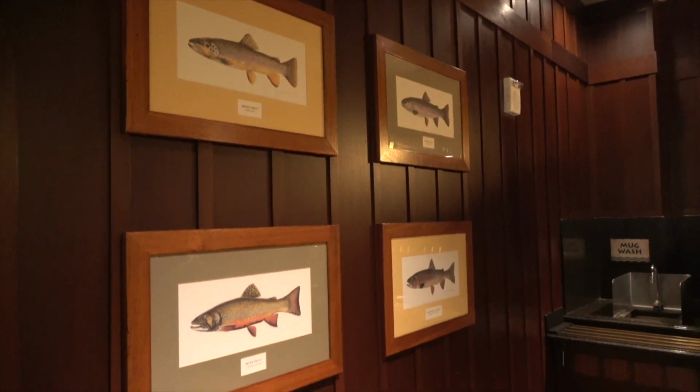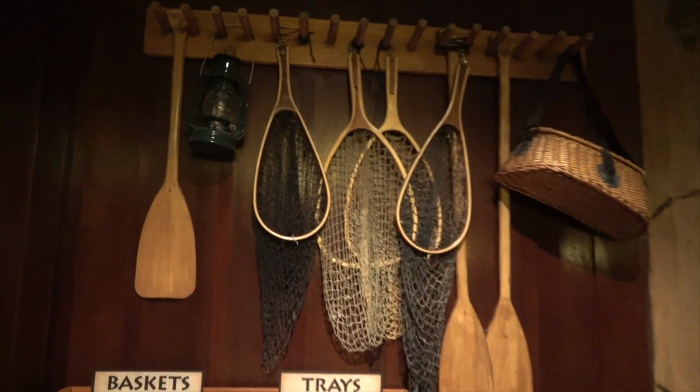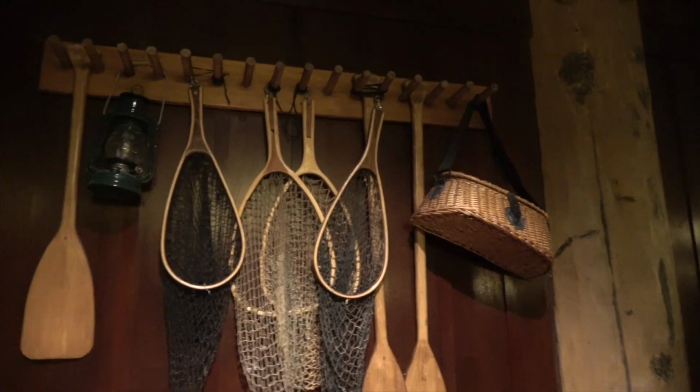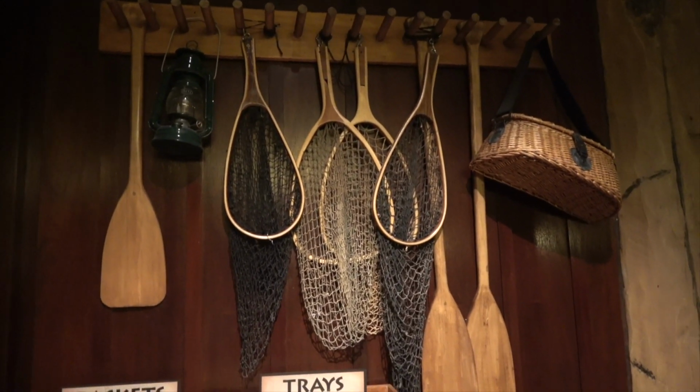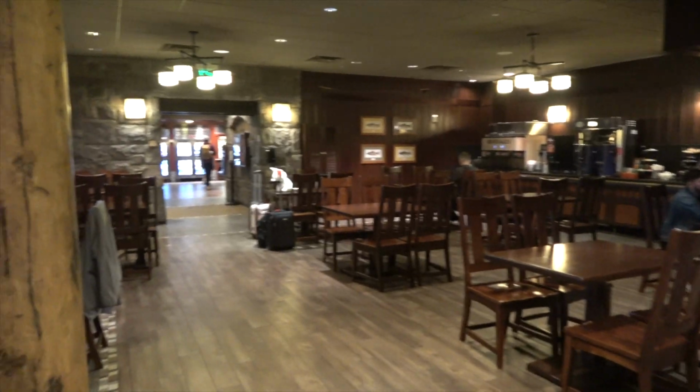Outdoorsy. There's some pictures for fishing. There's some of the things that explorers would have used. I think nets and oars and a lantern. And the kiddies' high chairs. A hidden Mickey. This is the Roaring Fork quick service restaurant.